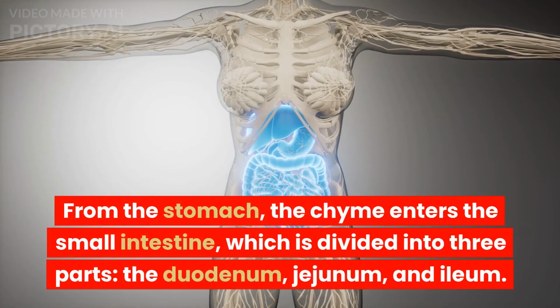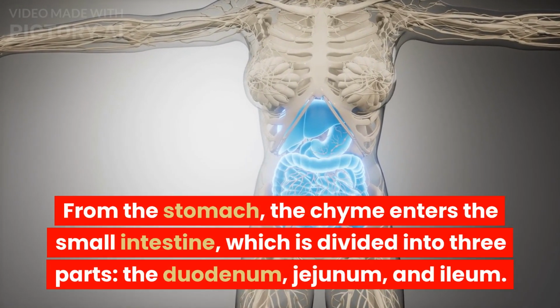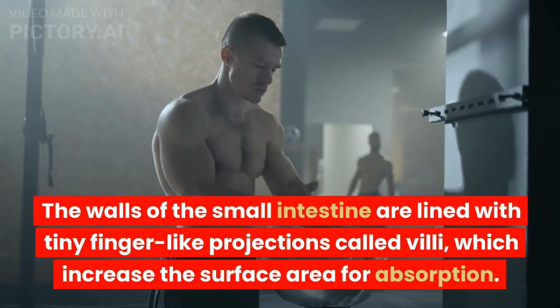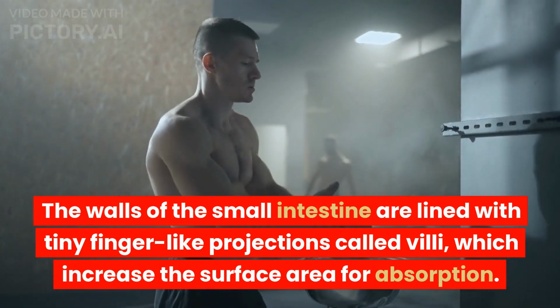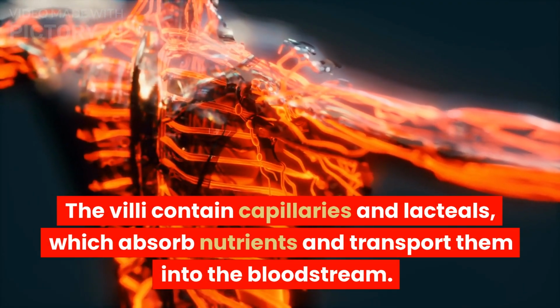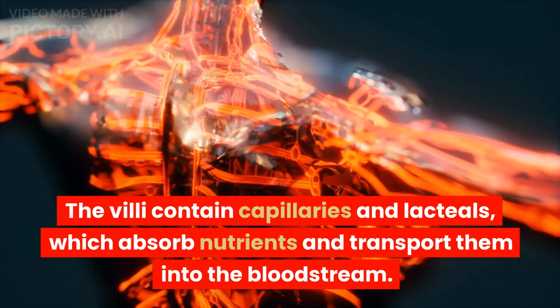From the stomach, the chyme enters the small intestine, which is divided into 3 parts: the duodenum, jejunum, and ileum. The walls of the small intestine are lined with tiny finger-like projections called villi, which increase the surface area for absorption. The villi contain capillaries and lacteals, which absorb nutrients and transport them into the bloodstream.